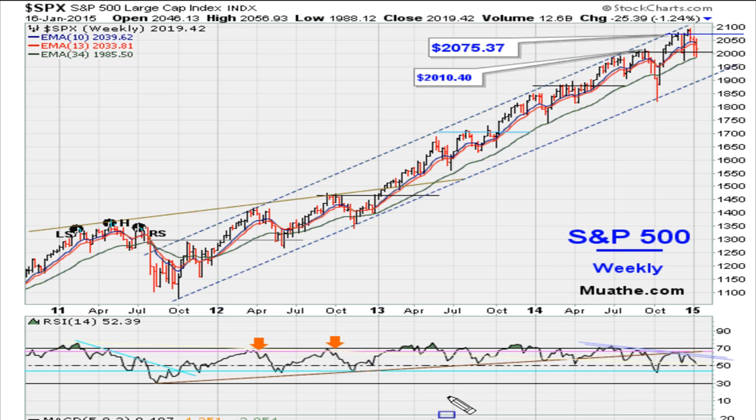Just to remind you that the S&P 500 also has been bouncing at the 50 level on the weekly RSI. So keep that in mind. We've come close enough. In fact, during the week, we were trading below 50.